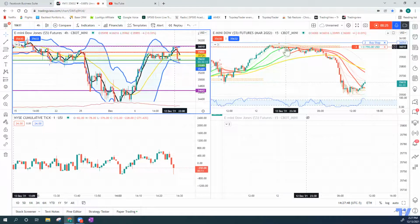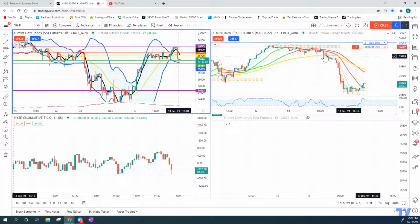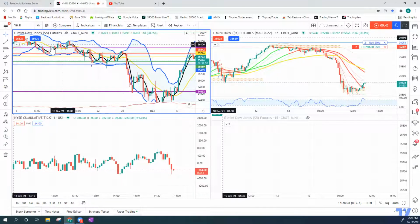And as per usual, what I did was a little tiny confirmation entry on this order. Had my stop just above the zone, not too many points above it. And then the reason we got in this trade is on the left. You're looking at a 4-hour chart, so 4-hour candles. And as you can see in the past, we had a lot of price indecision in this area right here.